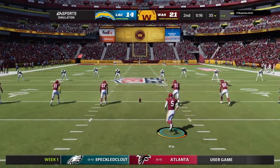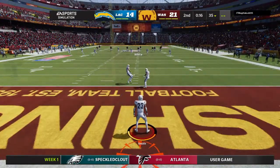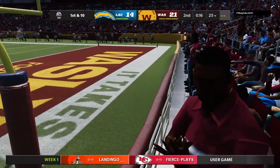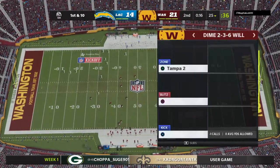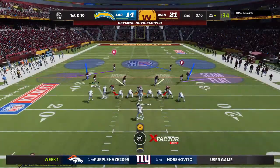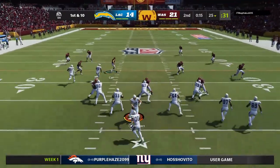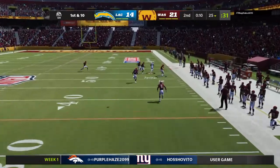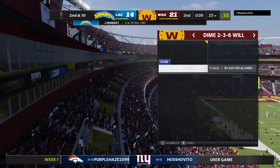So not much time to speak of remaining in this first half as the kick's away. And this will be a touchback as that sails over the end line. The Charger drive about to get going. And they'll take over with just 16 ticks remaining before intermission. He'll buy some time, right, on the run. He'll let it go deep, right sideline. And incomplete on the deep ball.